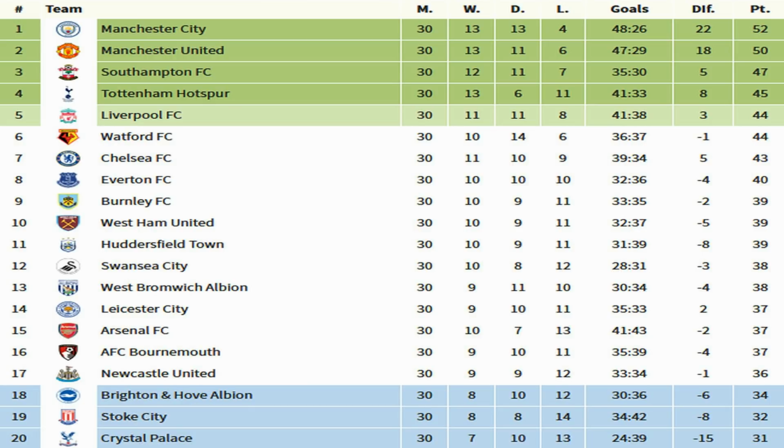So as you see from the Football Cards and Stickers Attax Premier League table there, after 30 games, Manchester City lead the way on 52 points, closely followed by their local rivals Manchester United on 50. Meanwhile, at the other end of the table, Brighton, Stoke and Crystal Palace occupy those relegation zones.